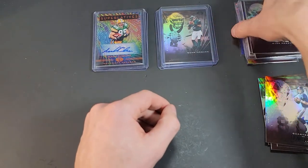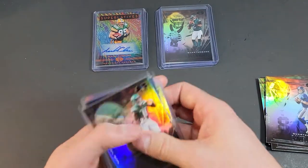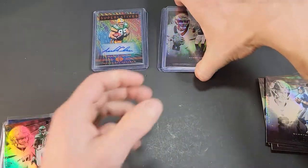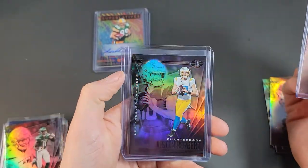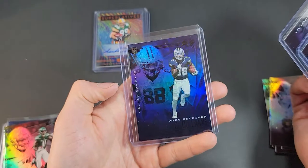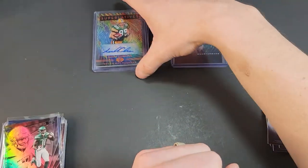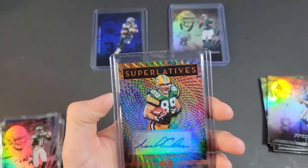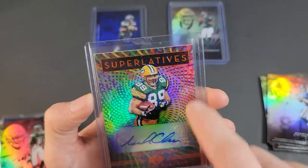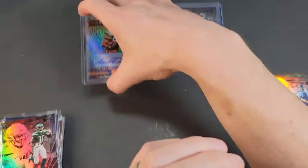Well, there we have it, guys. Run through these real quick. So I got Jalen Hurts, Justin Herbert Blue Sapphire, CeeDee Lamb. I think that card looks super cool. Mark Chimura, no idea who that is, but he's a superlative. Super cool looking card though, with this old kaleidoscope thing. And a Russell Wilson Blue Sapphire.